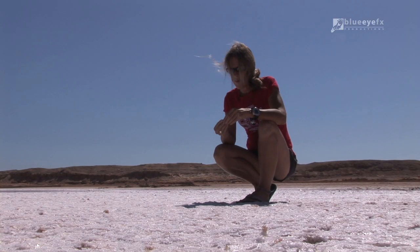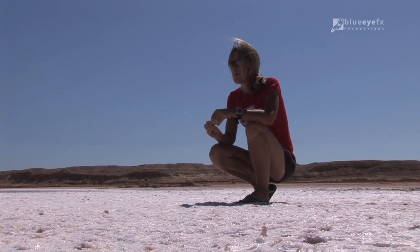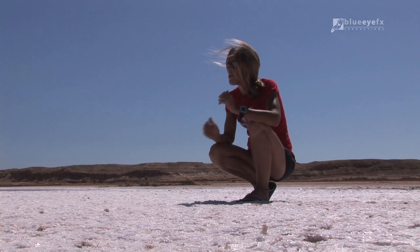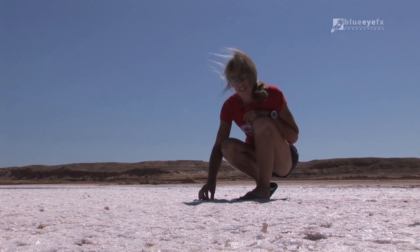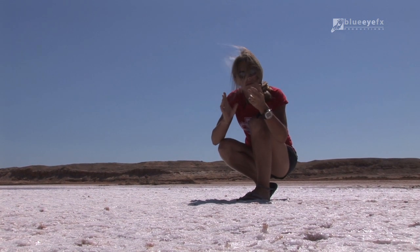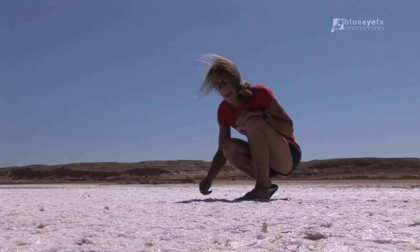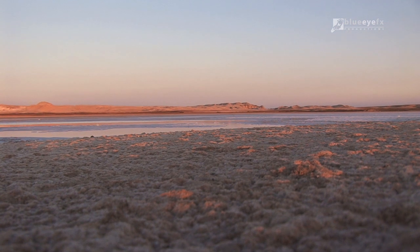I'm here at the Ras Mohammed National Park and I'm standing on what could only be described as a plate of salt. It's a tidal lake, so as soon as the tide is going out, the salt within the sea stays on the surface and it crystallizes and makes this beautiful, hard salt surface. It'd be interesting to find out what sort of creatures are able to survive in this water and the extreme conditions that they're put to.